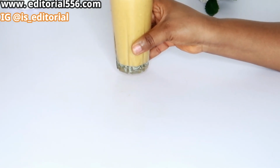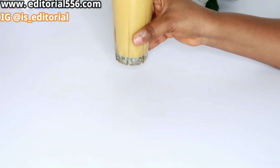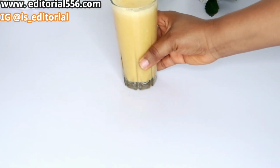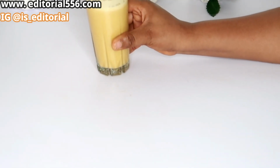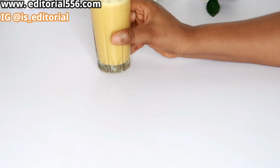So if you are one of those people that smoke, this is a very good drink that you can make and store, so that you can always be taking it to improve your sight and of course be happy with yourself, you guys. This tastes amazing. The peanuts in it make it taste super great, and I love the smell. The smell is great, the taste is beautiful, and it does a whole lot of work.